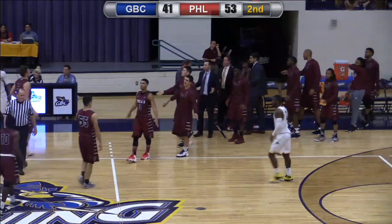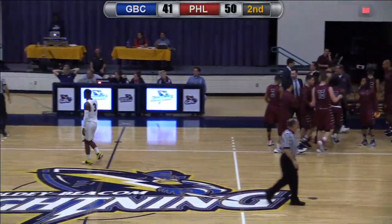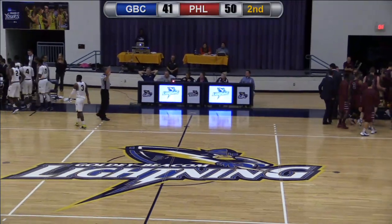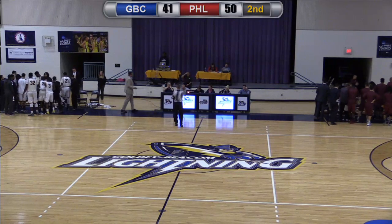Got a timeout on the floor. Coach Deckmar is not happy with Nick Lawson. That was a little bit of a run. Now it's a 9-point lead for Philly U.